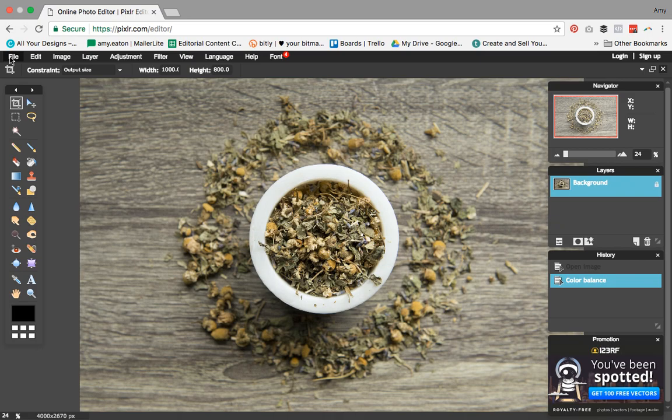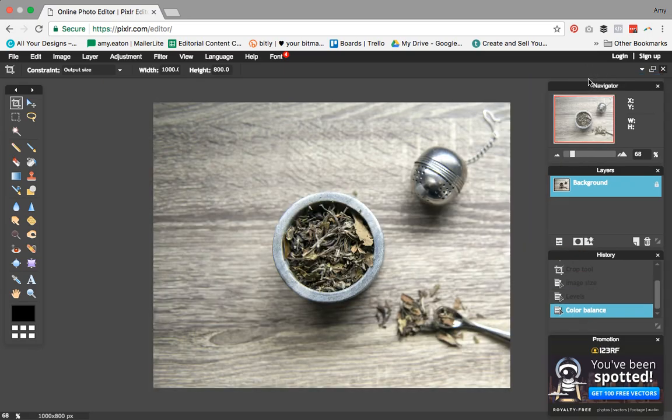Okay, so now the last step, really that's all you need to do with your photos. There's not a whole lot you need to do other than crop and resize, adjust your levels, which adjusts your brightness and contrast, and also your color balance. Once those three steps have been achieved, you're free to go ahead and save.